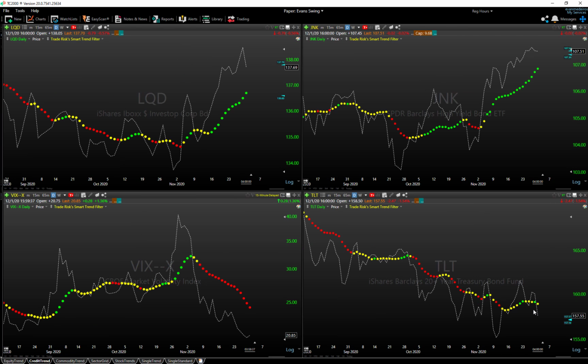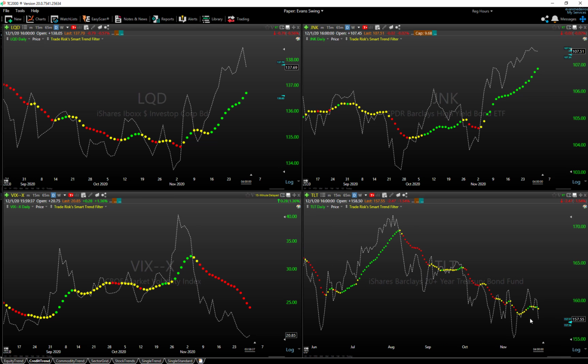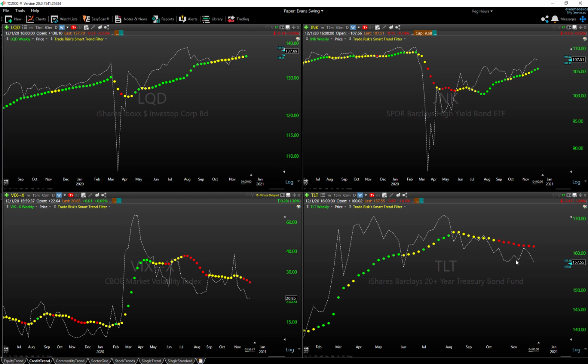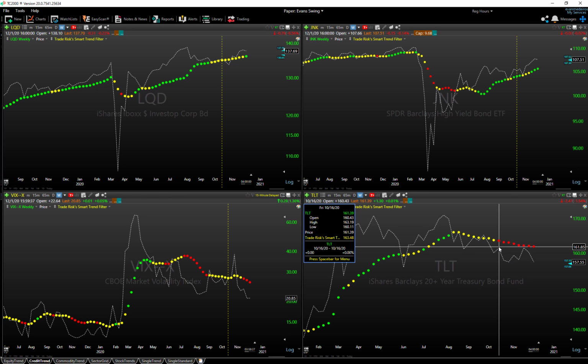TLT has been kind of all over the place the past month. It's been basically sideways. We know from the past several months it's been in a downtrend, but you can see it's back below its trend filter. It printed a buy signal on Monday, and it's back below it, and currently in transition mode once again. So TLT really is still just a tough, interesting trade. The weekly chart has been in a sell signal since mid-October.